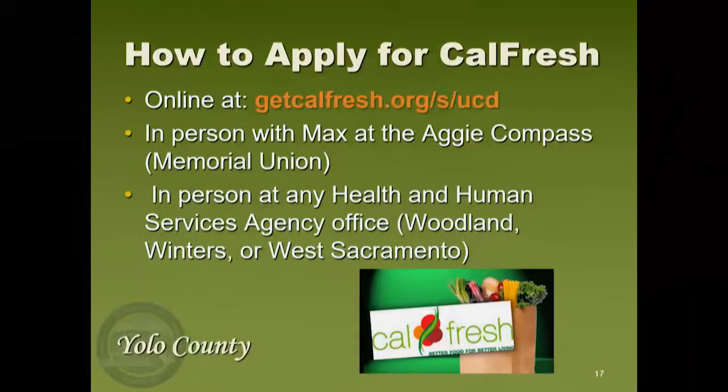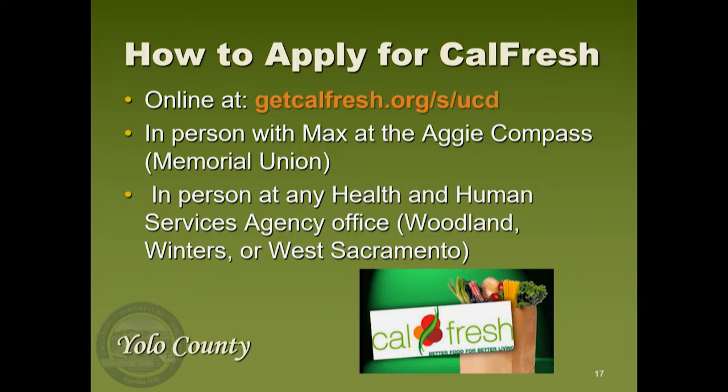So, application process, how to apply. There are a variety of ways to apply. The first is online. You can apply online through getcalfresh.org. If you go to the Aggie Compass website, there's actually a link right there. So I recommend, if you're interested in applying online, go to the Aggie Compass website and you'll find the link to apply for CalFresh.